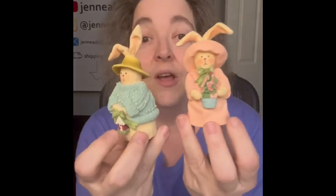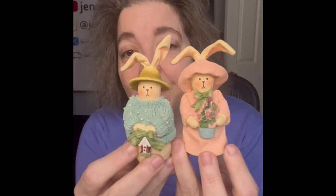And one last item that I will show you. I have actually had both of these in a sale. These are the last Easter items that I have, which is why I was like, no more Easter. But they're super cute. I'm going to put these together. So we have a Mr. and Mrs. Bunny right here.